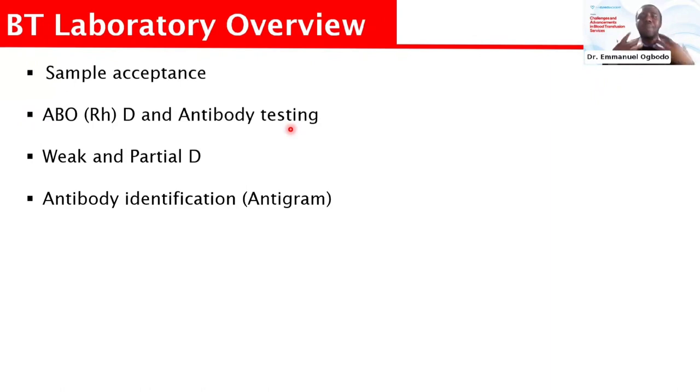Now, one of the reasons why I mentioned this is because if you do the current group, maybe after 3 years or 10 years, the system will always maintain the historic group. Once you've done it at least twice, even if you've done the blood group once, the system will always have a historic group. But to issue blood, you then need a current group.